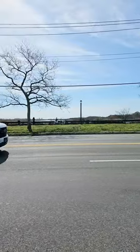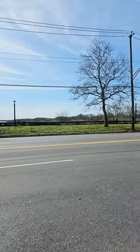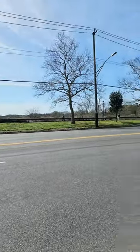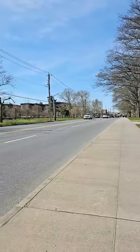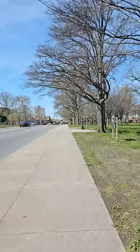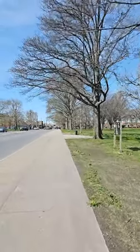Beautiful. I like to see how everything is shiny. The bridge is shiny over there. That bridge is the Gil Hodges Memorial Bridge. I'm kind of tying this area together for you. This is the athletic field.